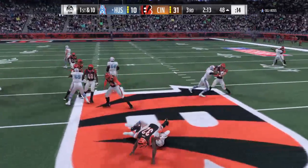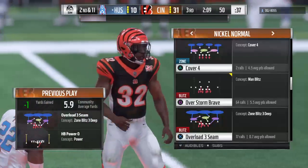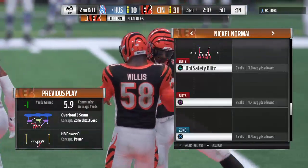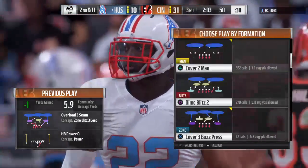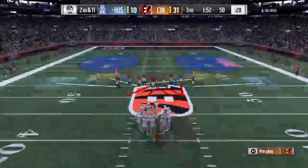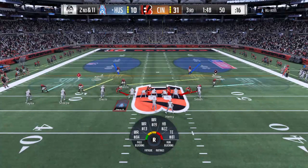Mariota gives to Henry. And that play goes nowhere. Taken down, losing yardage at the 50, right at midfield. That goes down as a loss against his rushing stats. But really, should he have to absorb that one? He had no chance on that play before they overwhelmed him. Pretty much on top of him before he could take his first step.